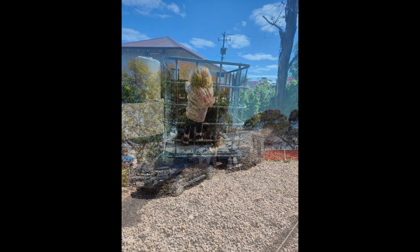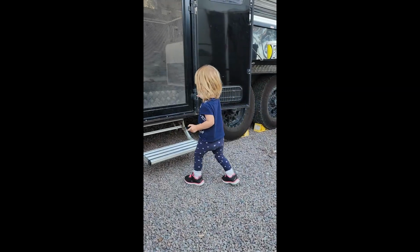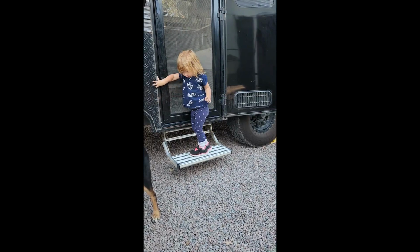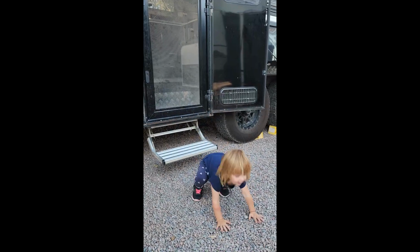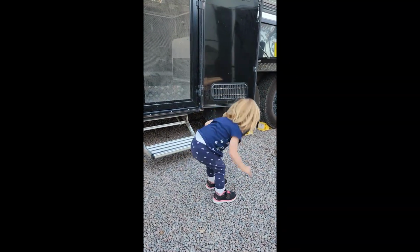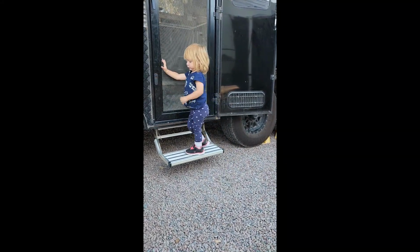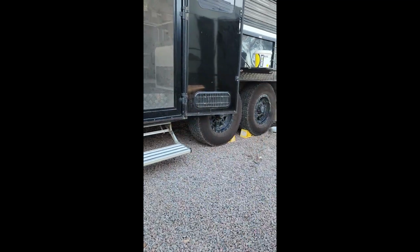Met some nice locals, which gave us quite an insight into the area, and places we could go and visit, as well as what you'll see in a minute, the local school that's no longer open, sort of shut down. And they gave us permission to venture in there, and let Harper run around on the playground, which we'll see in this next clip.